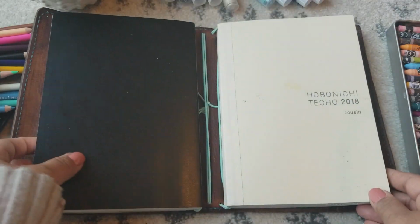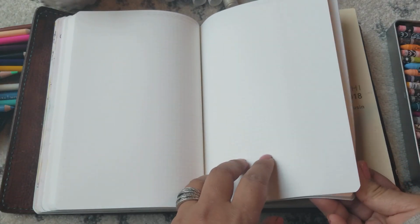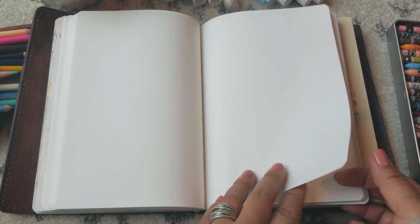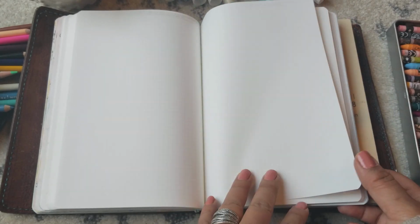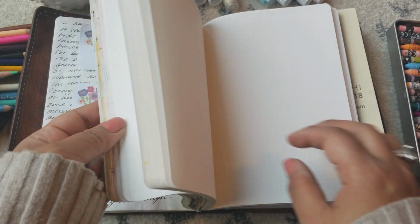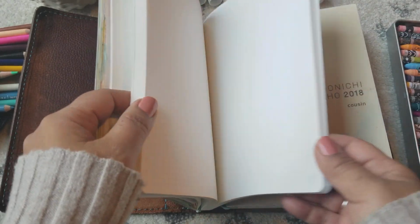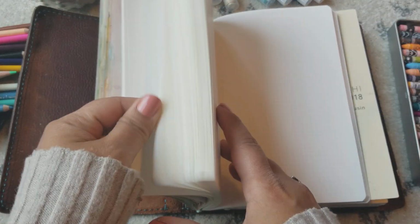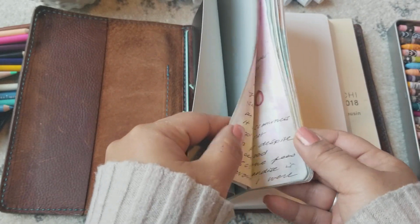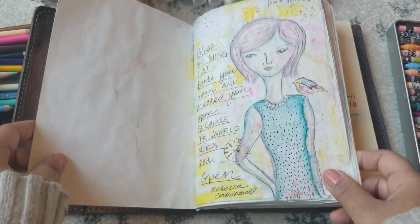And then, like I said, I have this Stalogy notebook. Now, the Stalogy is made of very similar paper. I don't think it's Tomoe River technically, but it's really similar. It's smooth, it's really thin, and it holds wet media really well. And the other thing I like about it is it's undated, unlike the Hobonichi, so you can write pages and pages at a time, and I wanted a place that I could just write deeper thoughts, longer format journaling.